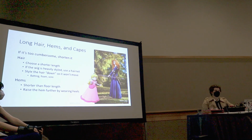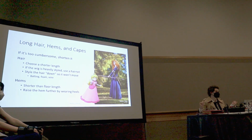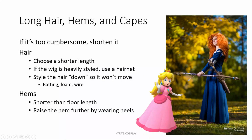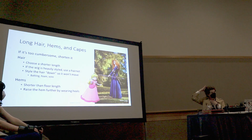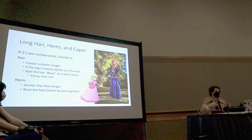All right, so next section is the fun stuff, long hair and long hems and long capes. And I'm just gonna say this outright, if it's too cumbersome, don't do it, shorten it. As far as hair goes, you can always shorten the style a little bit if you're a really gifted stylist. Like how Peach has her hair down, you can do the cotton batting thing where you just style it and it doesn't move even though your hair is technically down.